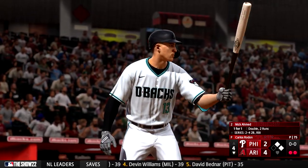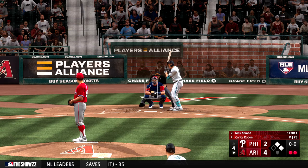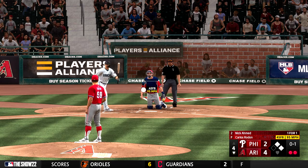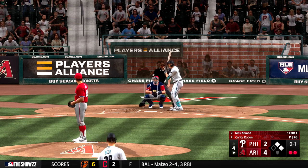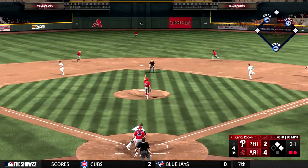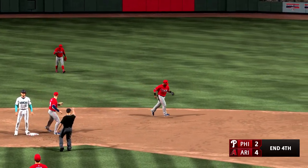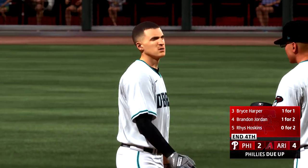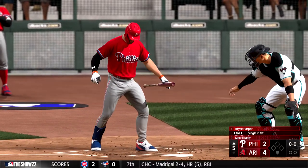Now up next for Arizona, Nick Ahmed. And a foul ball. Gets under and pops it up. Segura has this one sized up. Brings it in. And that is that. Diamondbacks strand a pair as they can't add to their 4-2 lead. Ready now for the fifth inning.